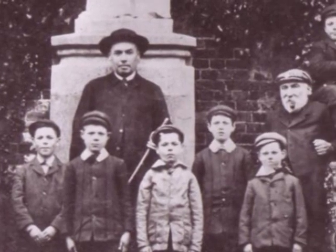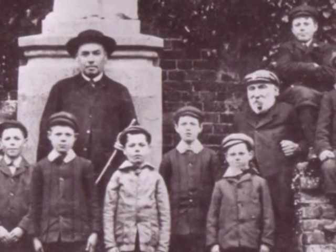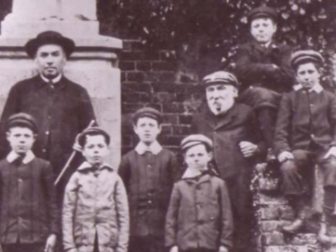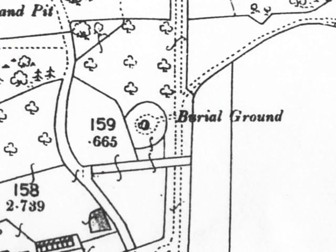In the meantime, the little dovecote had been converted into a mortuary chapel, and the first student was buried in its cemetery in 1884.